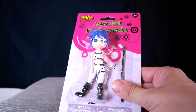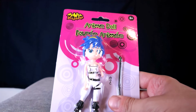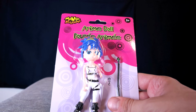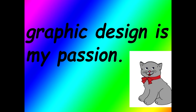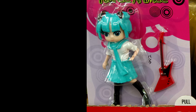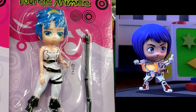And now we got a girl's doll here with anime doll. There are plenty of girls' toys for sale at Dollar Tree, including outfits, but I couldn't find any of their Barbie ripoffs. So instead, we have their attempt at an anime figurine with their Mansa Kodama. Wait, is that supposed to be manga? Why is the N randomly capitalized? Graphic design is my passion. So there are 3 dolls in this range, and I shall dub them as such. Not Hatsune Miku, the girl from the outraged feminist meme, and that girl from the Bobbleheads movie.